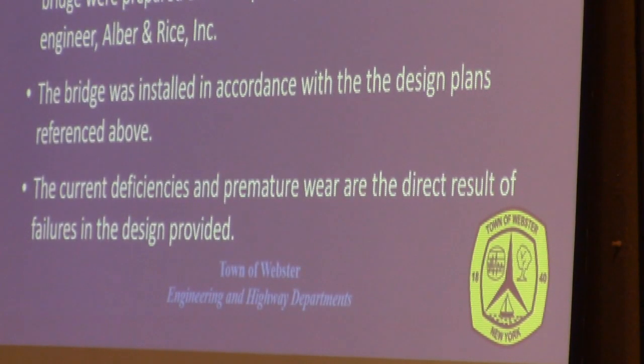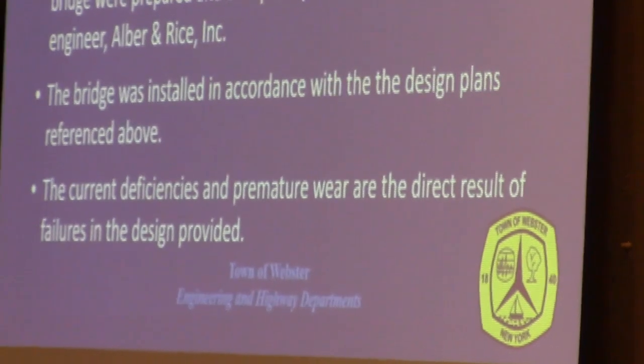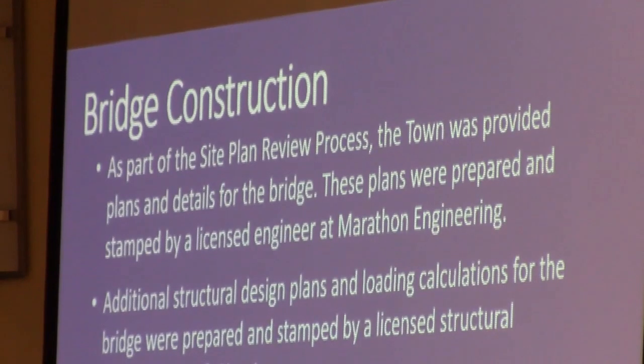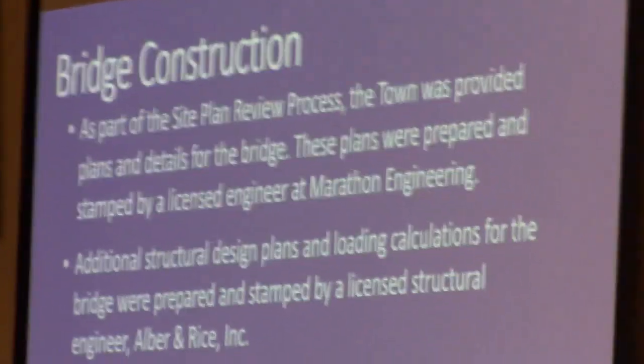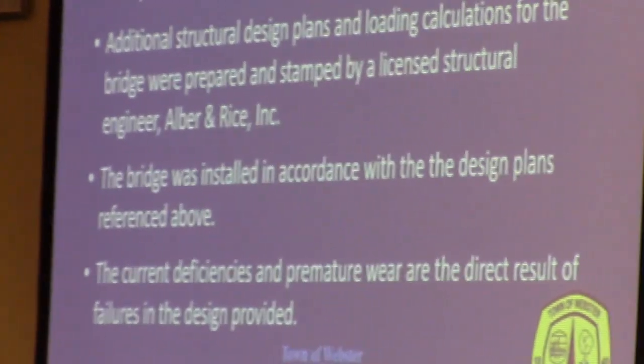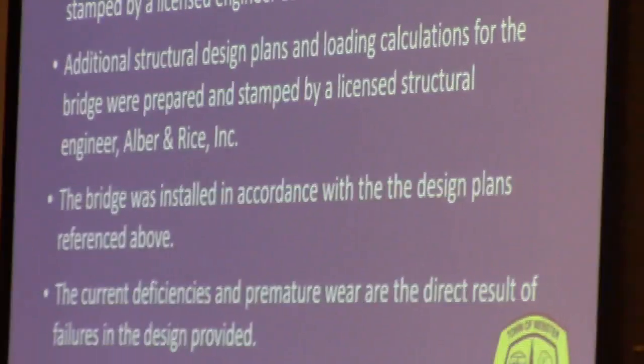So for the bridge construction, while we were going through the site plan review process back in 2014, 2015, the town was provided plans and details for the bridge. These plans were prepared and stamped by a licensed engineer at Marathon Engineering. And then specifically to the structural design plans and loading calculations for the bridge, this was a delegated design that was prepared and stamped by a licensed structural engineer, Arbor and Bryce Incorporated. The bridge in the field was installed in accordance with the design plans referenced above.